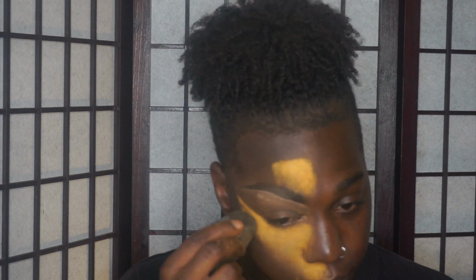This powder that I'm using right now is, I want to say, the Revolution baking powder. The color is terracotta, and you can get it on Amazon. Just search terracotta baking powder, and you'll be able to find it. I like to go under my contour with this because it really helps angle the face in a way that's very feminine.